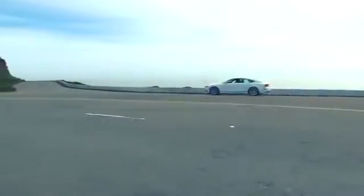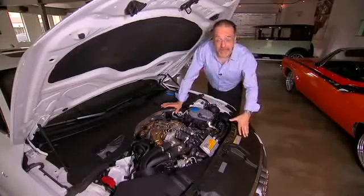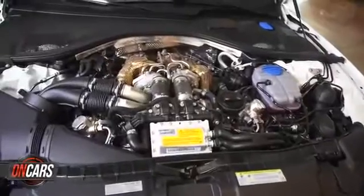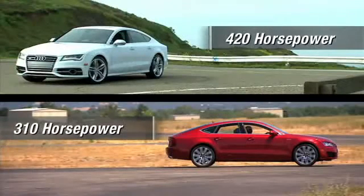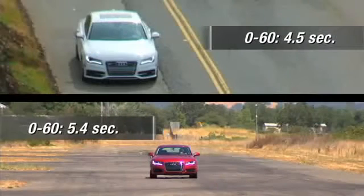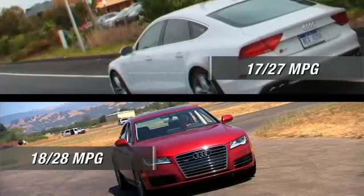Now, a big part of the story on an S versus an A7 is here in the engine bay, completely different power plant. Your standard A7 has a 3-liter supercharged V6. This guy has a 4-liter twin turbocharged V8, night and day. 420 horsepower versus 310. 406 foot-pounds of torque versus 325. 0 to 60 is almost a second different. 4.5 versus 5.4. And that's in spite of the S7 weighing about 300 pounds more. MPG almost identical. 17/27 for the S, 18/28 for a standard 7.